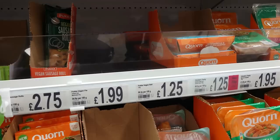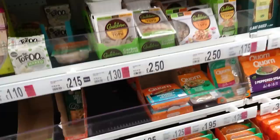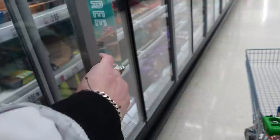Lots more stuff from Quorn. Again, it does always say on the packet if it's vegan. And if it doesn't, it's vegetarian. Okay. Oh, they've got the new Quorn. Oh, we haven't tried the roast beef yet, Jason. See how it says vegan there? Do you want to get it? Yeah. For a sandwich at some point over the weekend with English mustard.